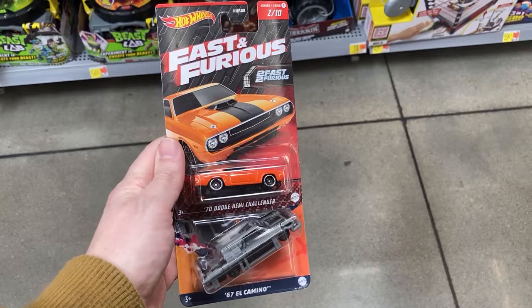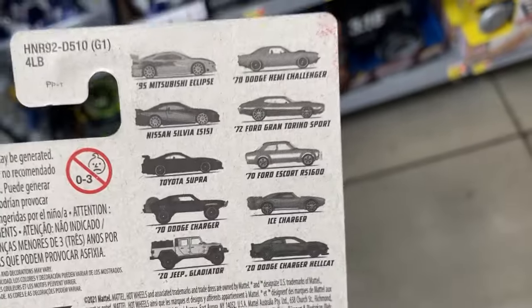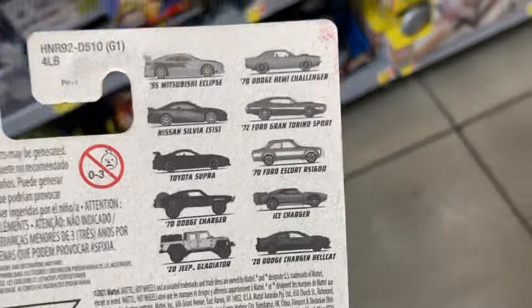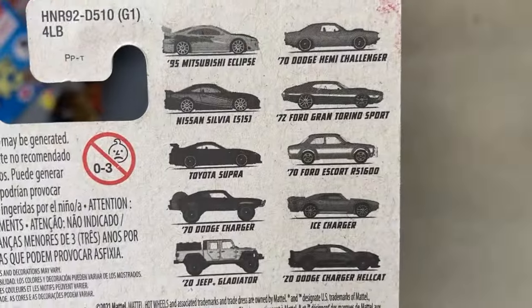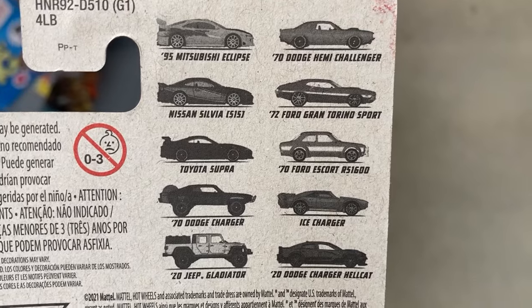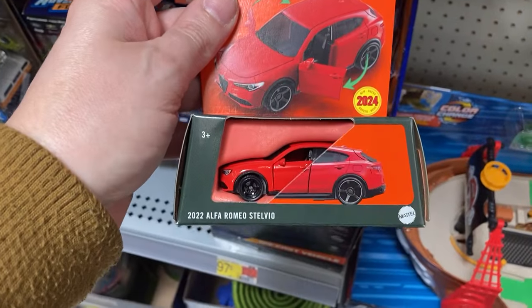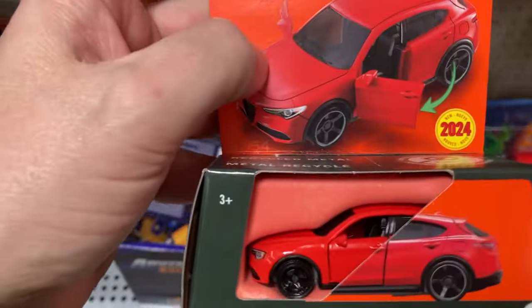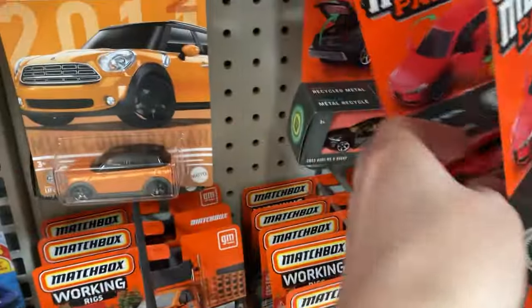NASCAR. I found these two random on an aisle. I don't know where they came from. I'm trying to find the shipper. All right, I'm gonna clean up this aisle real quick, even though I didn't mess it up. Then we'll hit the Kroger.